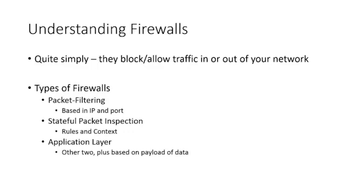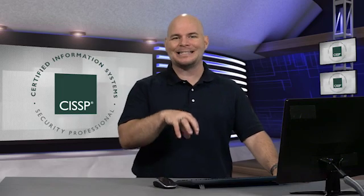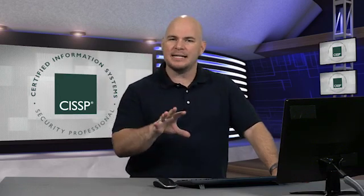Now, we could also have stateful packet inspection, which looks at the rules in the context of how it got there. Not the content, but how it got there. Usually, stateful packet inspection is something originated from the inside. Maybe you requested a web page from a web server. So you sent that request, so the traffic originated on the inside of the network. When it starts to come back, a stateful packet inspection can say, oh, wait a second. Okay, I'm looking at the context of this, and I see that this actually originated in here, so this must be trusted traffic. Come on in, everything's fine.